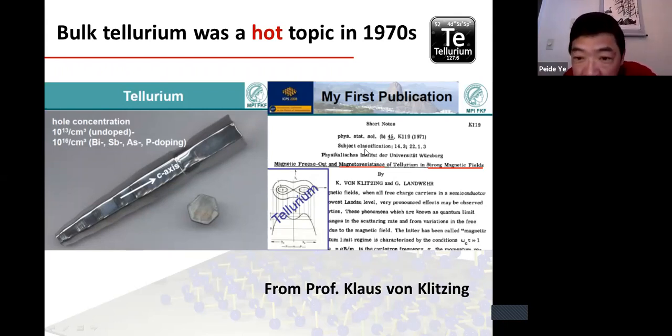So you see, this is one of the publications in '71, and even historically interesting, his advisor is called Landwehr. He's a very respected, famous researcher in the 70s, 80s, and so on in Germany. Actually, I was picked up by Professor Landwehr among hundreds of Chinese students. Eventually, I got a fellowship, and he recommended me to Professor von Klitzing, and I finished my PhD. So that's why we're back to some real history, some older materials. However, all the rest I want to show you, we are really way beyond the research in the 70s. Okay, we are working on this tellurium.